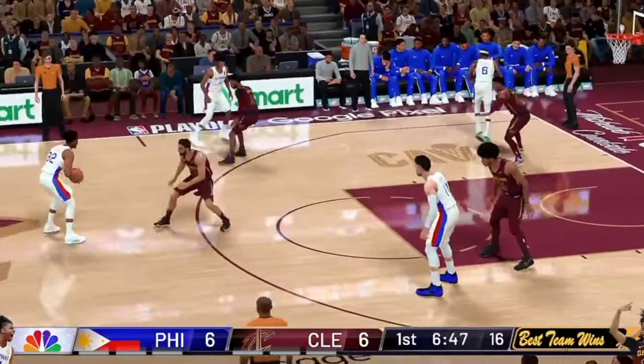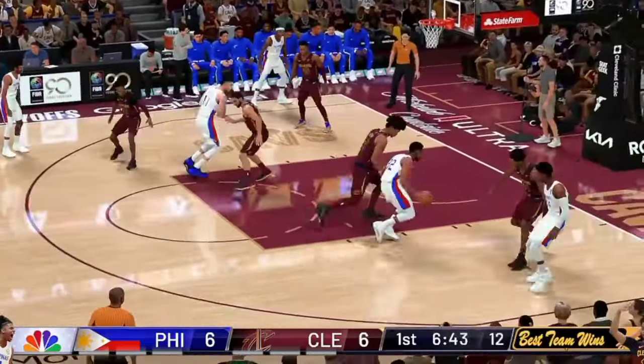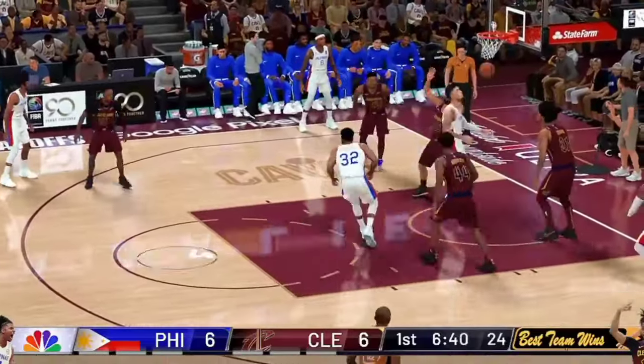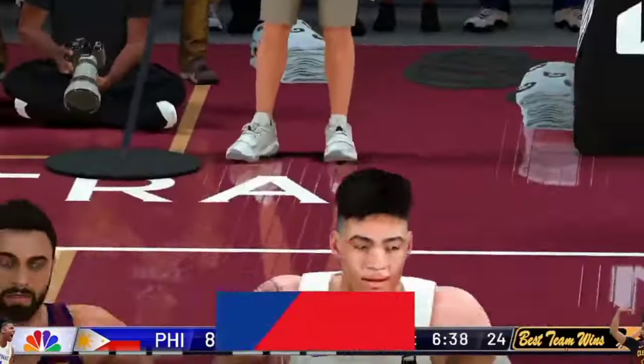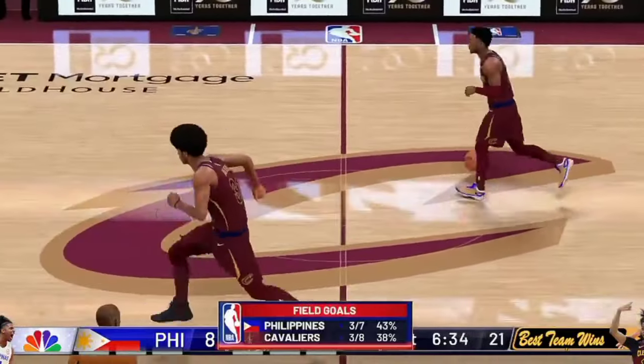Outside, Green. Here's B. Allen defending. And he banks in the layup. Attacking in the painted area. Clearly that was their game plan coming in. The Cavs trailing.